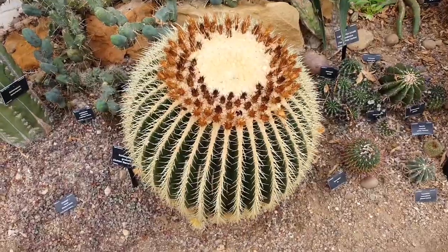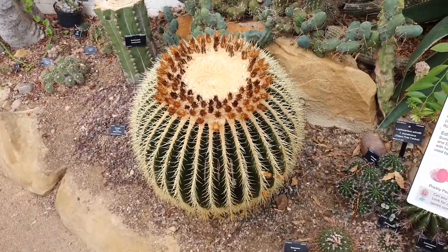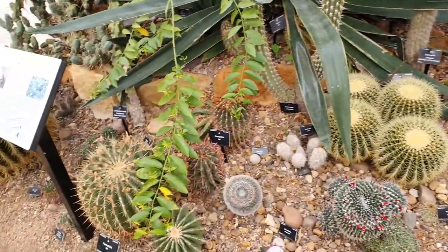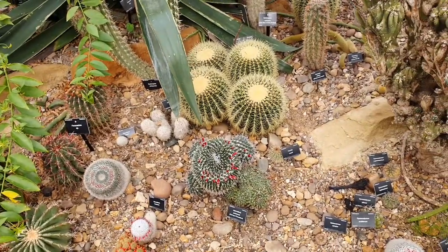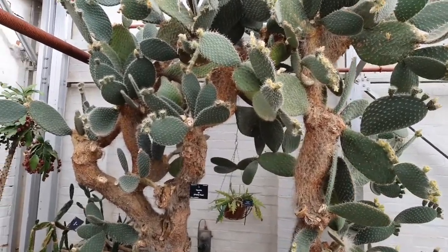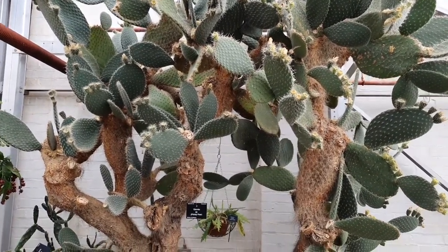The cacti house, we've got Echinocactus, absolute superb specimen. Look how perfectly symmetrical that one is. And then we've got the Ferrocactus. We've got some mammillarias, you can see it would have had a ring of flowers. Got the prickly pear, Opuntia, and that one you can actually eat the fruit of the prickly pear. It can be a bit of a weed, a problem in parts of the world.